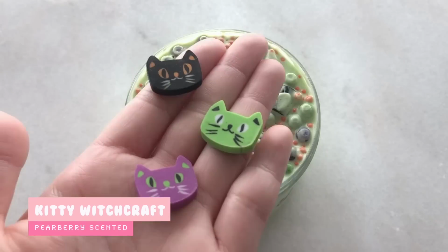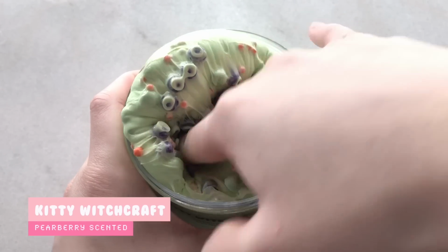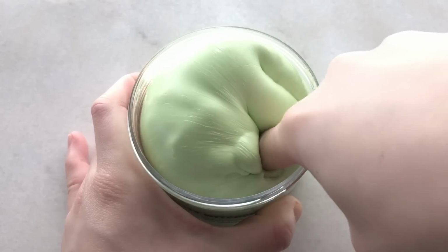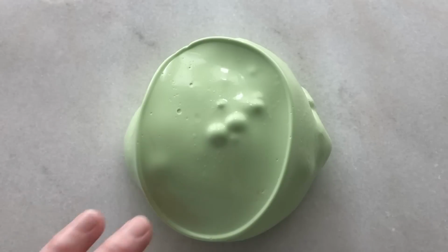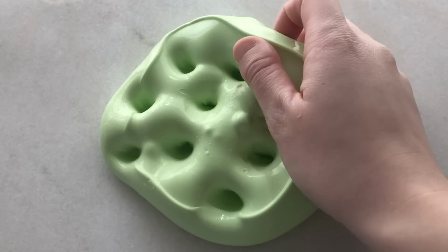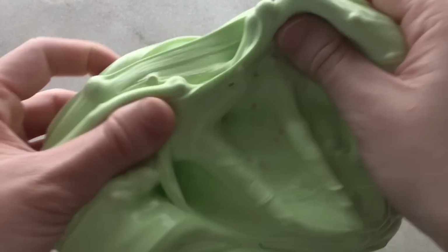Next up we have Kitty Witchcraft, and I actually had this slime last year, but this one is an updated version. Instead of it being purple, it is now a bright green color, and it also comes with a random cat eraser that you saw in the beginning. This one is a thick and glossy semi-floam. It has orange and green jumbo beads in it, small orange beads, and some black foam chunks in it.